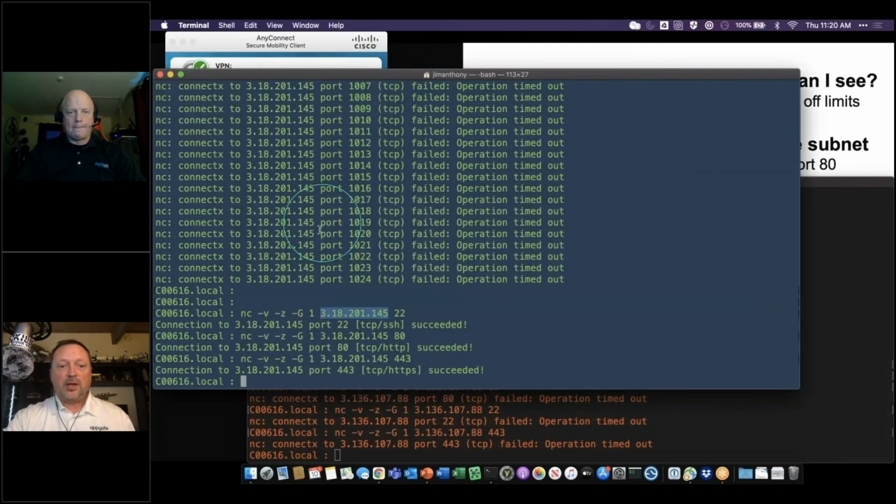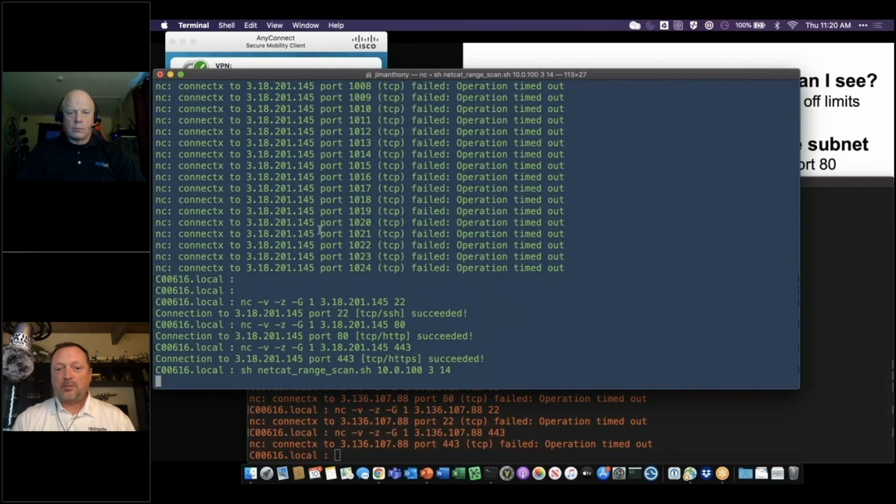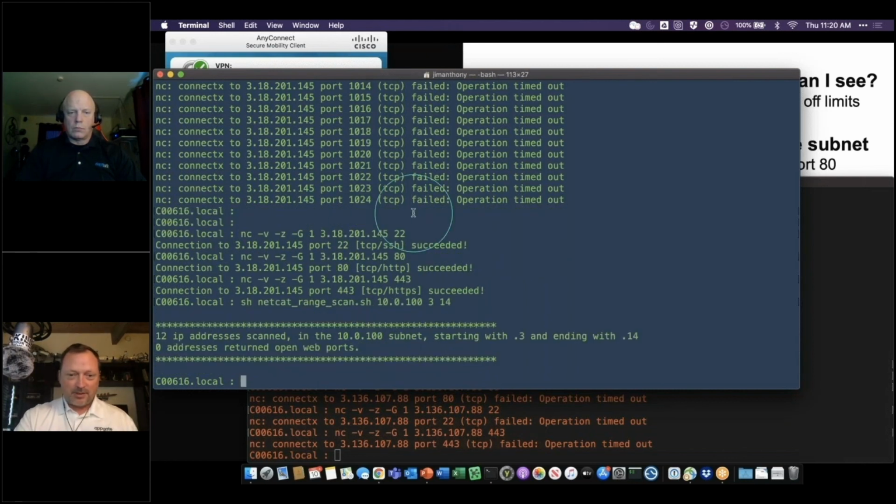Let's see what I can find on the network. So I've built a little shell script called a netcat range scan, and I'm scanning that 10.0.100 network, starting with .3 and ending on .14. Let's see what comes back as a success when I run that port scan. And so that's out running against that AWS environment, and it should not have taken that long. So hang on just a second.